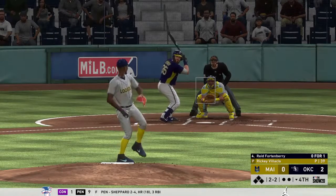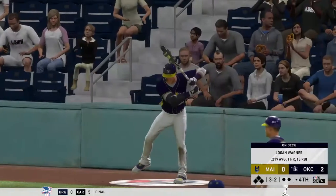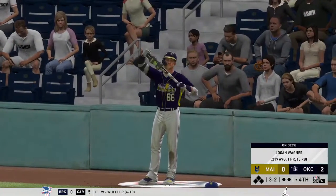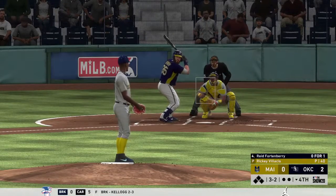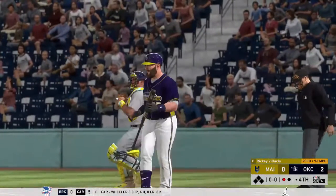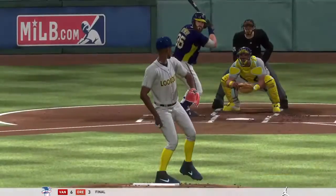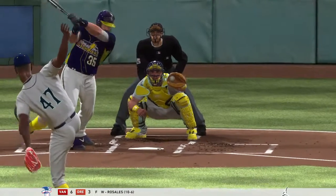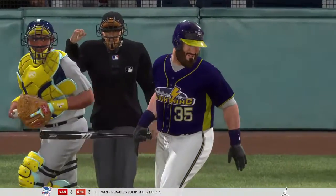Into the windup. Here comes the 2-2 pitch. Count loose ball. Logan Wagner waits on deck. 3-2 pitch is a wave and a miss. He struck him out. Leading off the inning, your job is to get on base and set the table for the inning. That was a pretty good at bat, and that he pushed the count to 3-2 and made the pitcher work. But I think he'd like to have that 3-2 pitch back. Pretty sure that was ball 4 he went after.